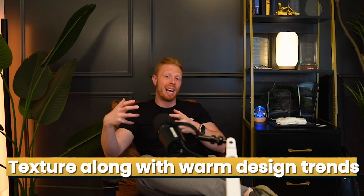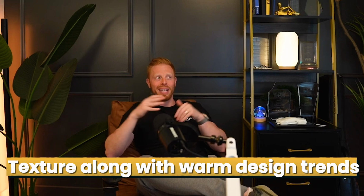We added a nice contrast, warm and friendly paint with a cool contrasting wallpaper. What we did was we layered texture along with warm design trims to make sure people said, dang, each room is kind of a vibe. And that's what we want. We want people to feel like, hey, this is special, this is different, and I want it for myself. And I think when you create that, it's clear that people are drawn to it.